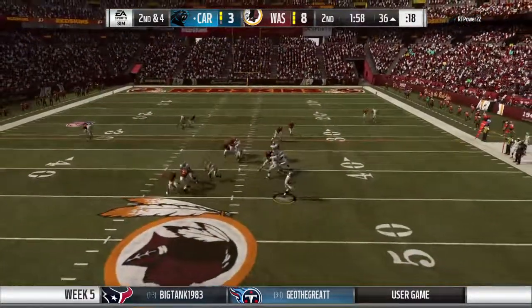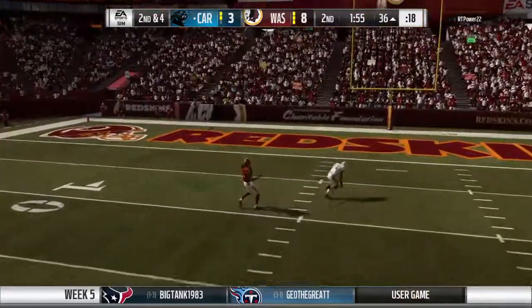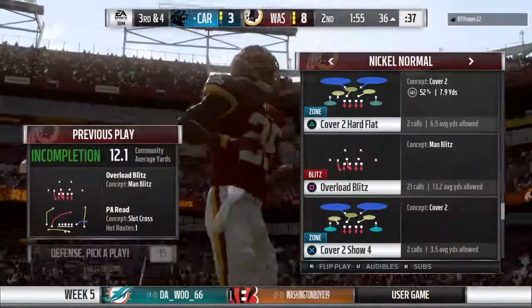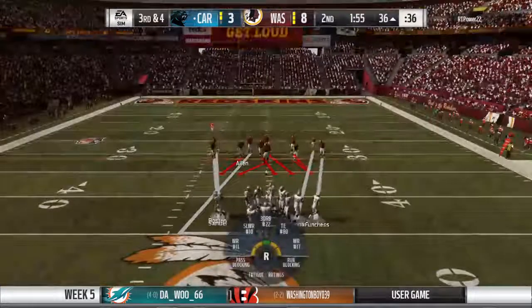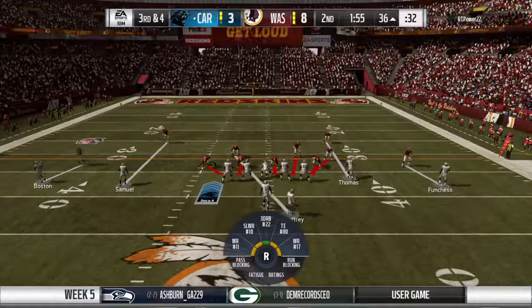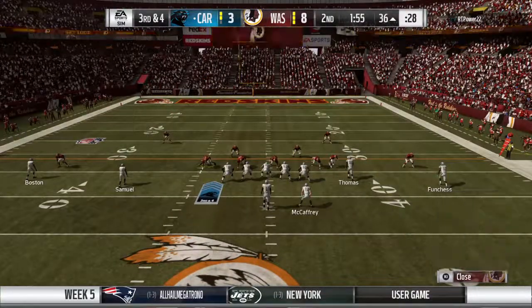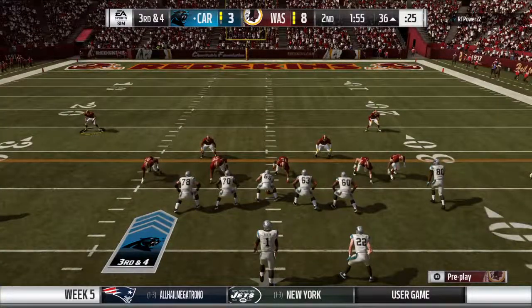To throw on 2nd down is Newton. Flush to his right. And it's incomplete. Took a shot, couldn't connect. This defense has been very disruptive early on as they force another one to go awry. Seems to be the front and the back end. Pass rush, they've been able to get home, and they're taking the ball away in coverage as well. I love how you put it together. The front and back working in sync, only way to play good defense.